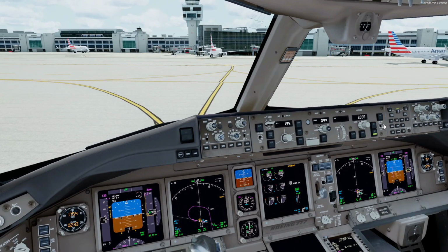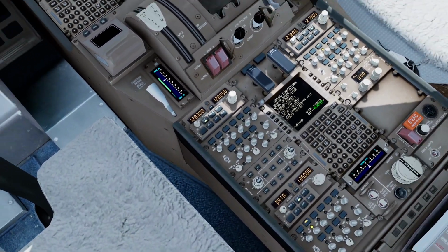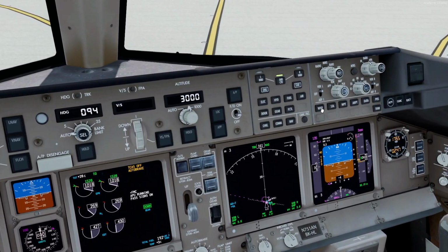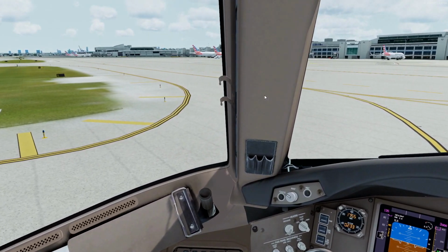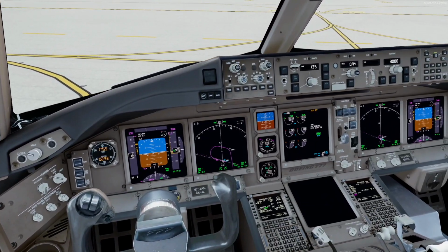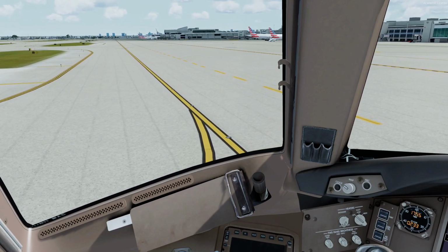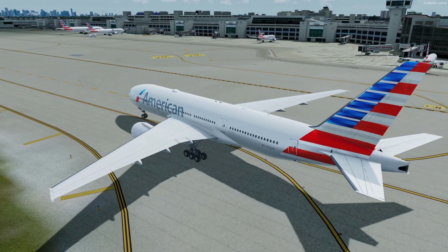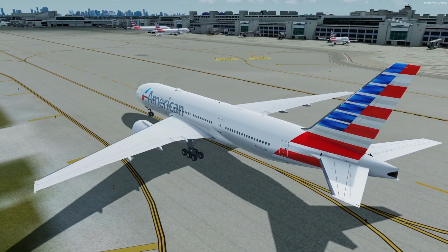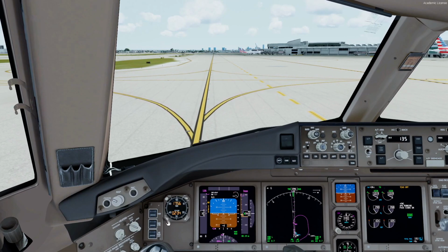Okay, flight directors and transponder. What else? Traffic and weather radar. Same over here. And auto brakes 2 off. Just remember that I should stop the flight time, of course, 2 hours and 34.